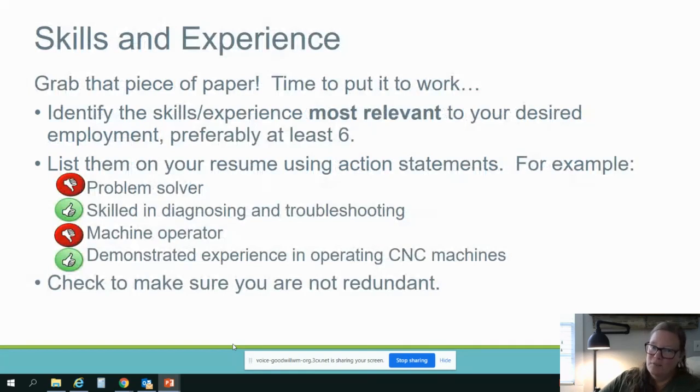So let's talk another minute about our skills and experience. This is where you want to grab that piece of paper that you put your life down on and put it to work. When you're looking at this piece of paper, you want to go through with a highlighter and highlight all of the different areas or things that you've listed that could be relevant to the employment that you're seeking. Then you want to list them on your resume using action statements.